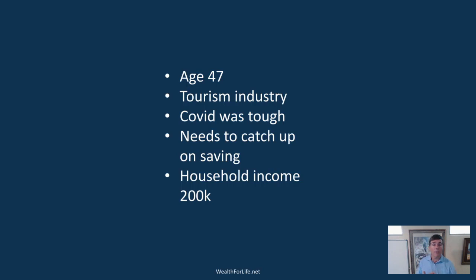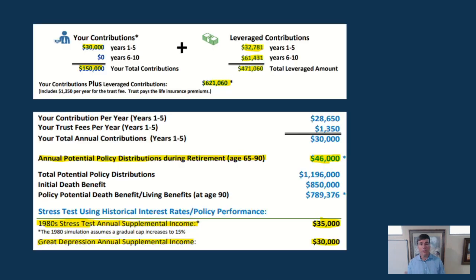Now, of course, you don't have to have huge dollar amounts to use this strategy. It's really accessible to anyone that has household income over 200,000. And I'll give you this example. This is another client of ours, age 47, who was in the tourism industry, obviously got hit really hard with COVID and needed to catch up on savings. And so we structured the same plan using only $30,000 a year in contribution. So you have $150,000 going in.